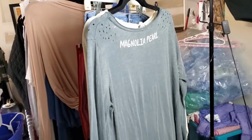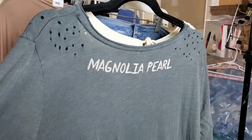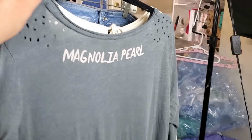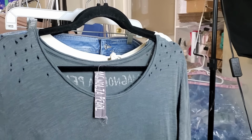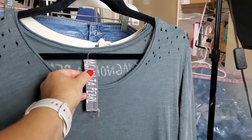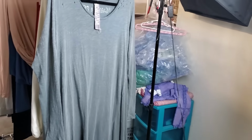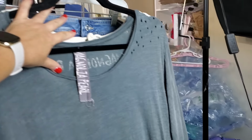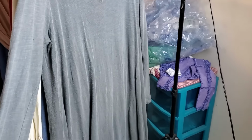I think I'm going to put this Magnolia Pearl up for a $350 auction. And I think I can get like $350 for this. Magnolia Pearl is romantic, distressed, bohemian, lagenlook. And this was just hanging there, at like 3 or 4 o'clock in the afternoon on a Thursday. I wonder how many people passed over this thinking, what's that rag?